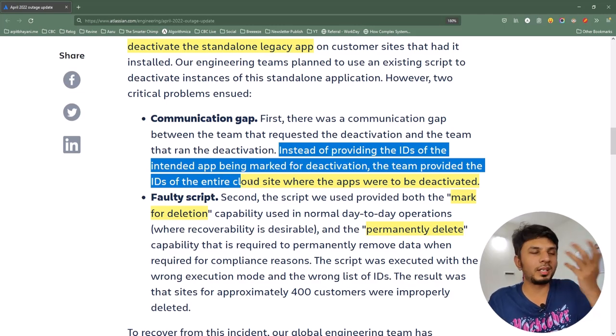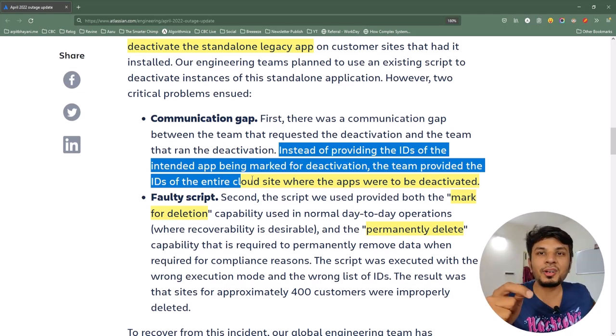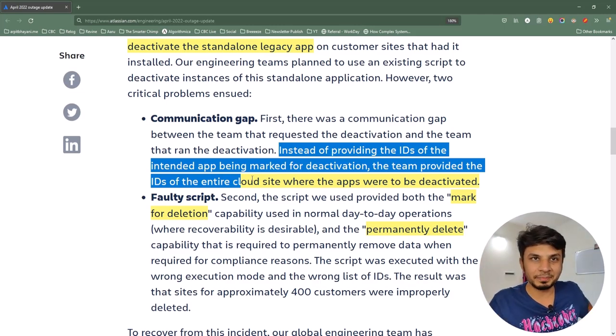So this seems very weird, right? How could this have happened? This is such a simple rookie mistake where people were not explicit enough in stating the requirements. So one thing as engineers we should always do is be very explicit, give prescriptive information, exactly what needs to be done, rather than saying this needs to be rolled out to this thing, so these are the IDs, roll it out. Be explicit on what exactly needs to be done.